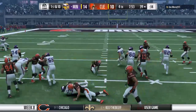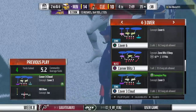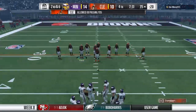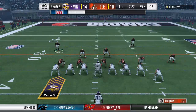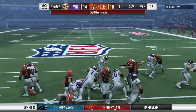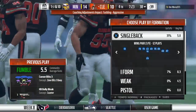Handoff comes to Cook, and he'll get 4 here down to the 35-yard line. Now, I'm guessing you'd say this is kind of the key here. Grind out some yardage, work on that clock, see if you can continue to tick it down. Definitely. You want to bleed things out at this point, right? Continue to possess the football, gain some yardage, and put the onus on the defense. Oh, no, he lost the football. And they have possession, and they have it at the 38-yard line.